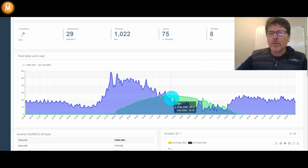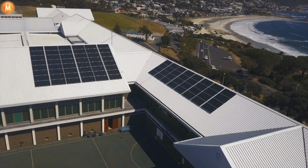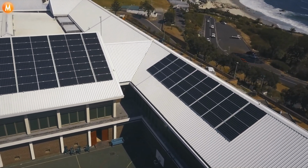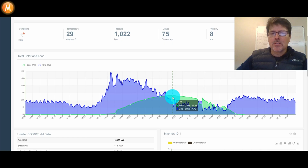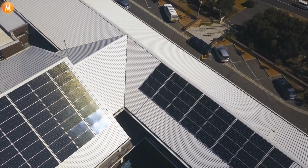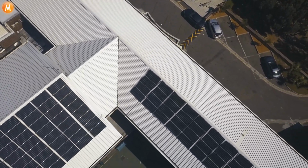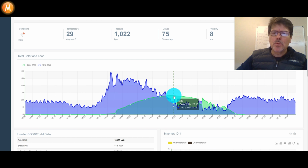And here we can see the green is represented by the solar power. So we have 30 kilowatts of solar installed, none of it facing actually north. There's one northeast array and one northwest. So 26 kilowatts out of 30 is a really good power factor, especially for this time of the year, as we are on this day approaching the autumn equinox, which is on the 20th of March.